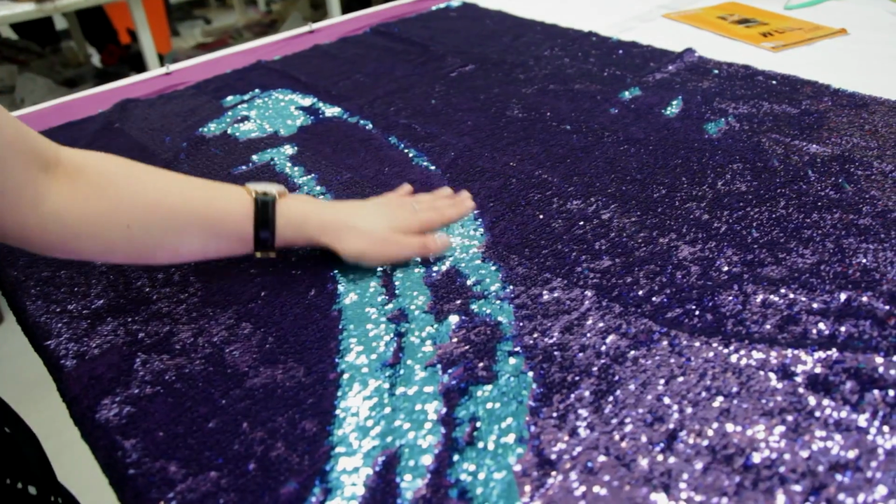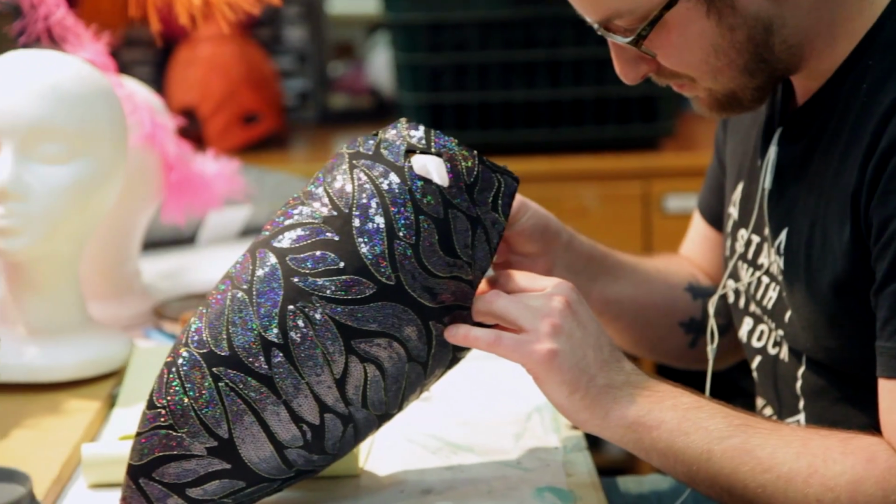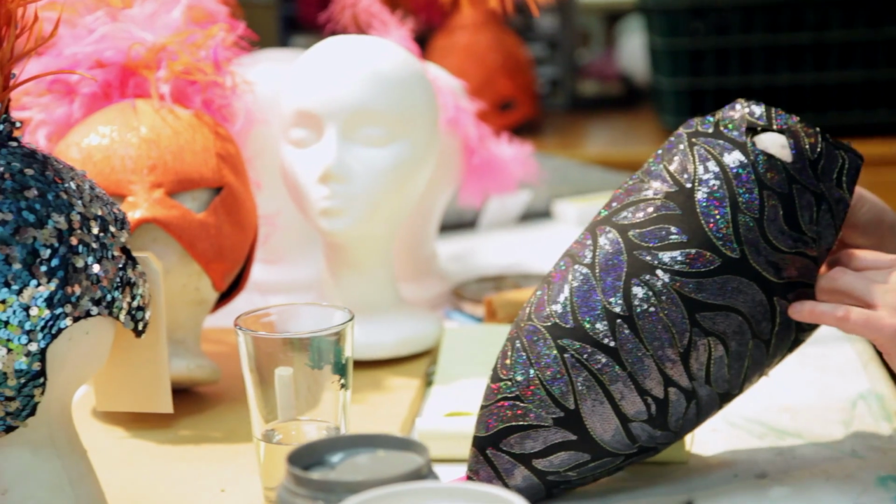The shop here has done a lot of work in preparing and organizing that so that we can come to this time where we are right now, where we have to fit 180 plus costumes over the course of 3 days. So that's a lot of clothes to get on people in a very short amount of time.